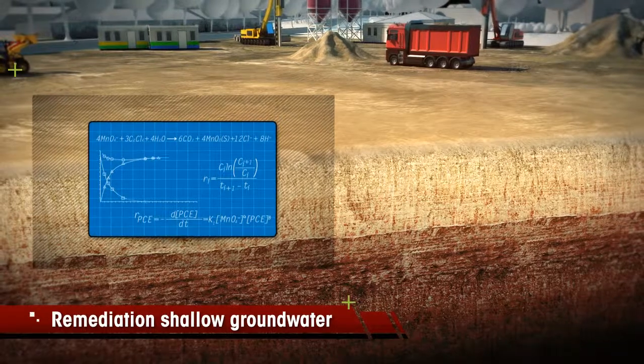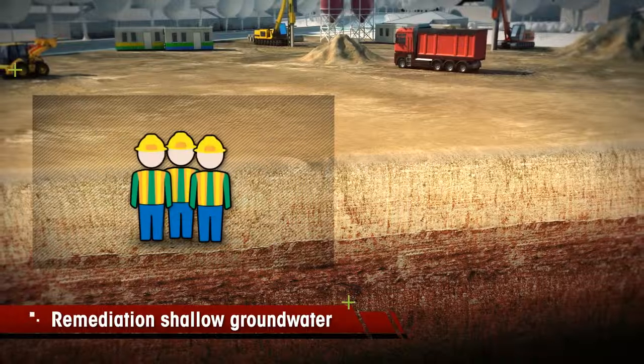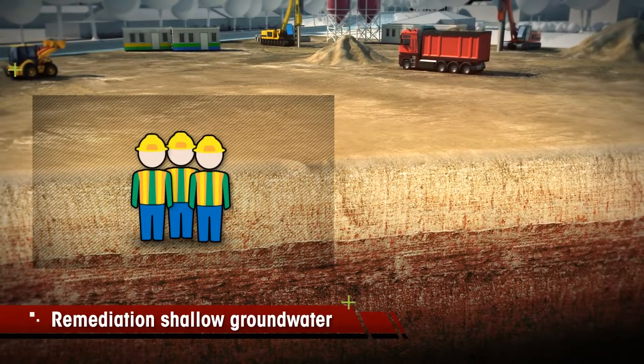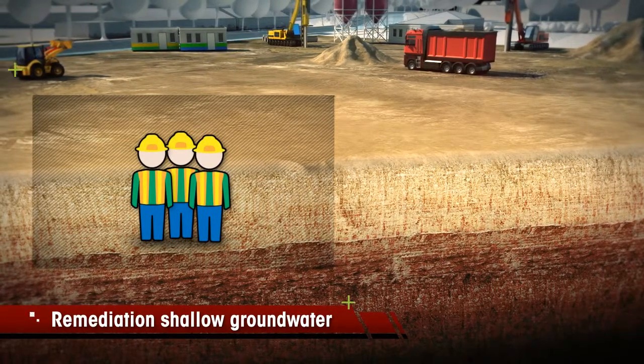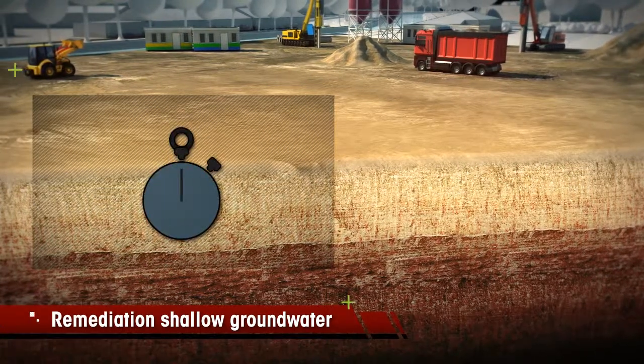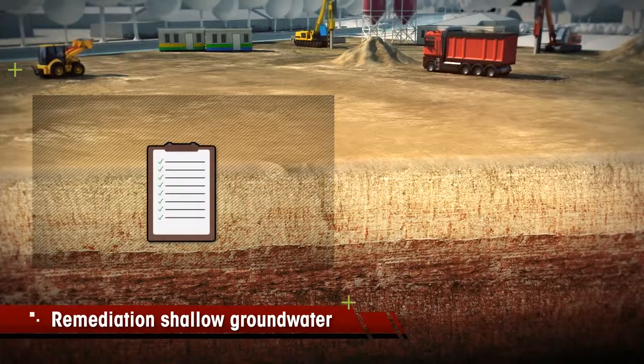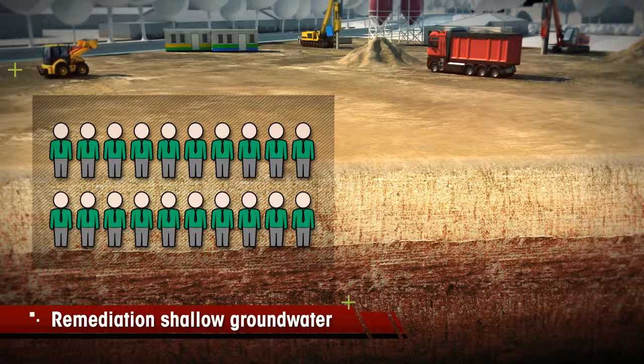Due to the complex nature of the contamination, the decision was made to put the job out to tender. Determining factors included in the tendering process were the budget of €1.5 million, the deadlines and the expected remediation result. 20 contractors submitted a bid.